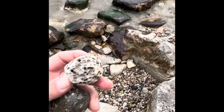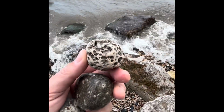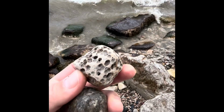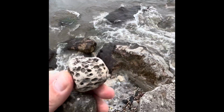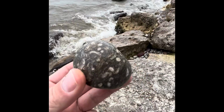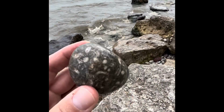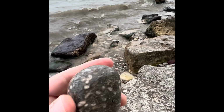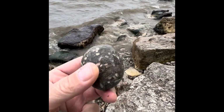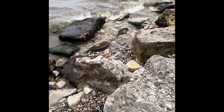Okay, so this is a piece of, I don't know what you call it, slag or whatever, kind of man-made. That's all gas bubble stuff in there. It's kind of junk. And this is a piece of fossil soup. All little fossils running throughout there. This is actually not a bad one to cut. Pretty solid, no cracks or anything. I think I'm gonna keep that one.